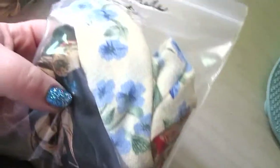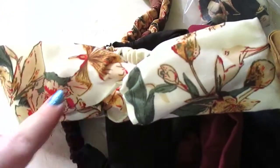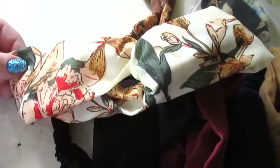And then she had a 2-pack of floral headbands for 50 cents. It has that nice blue floral print in there, and then it has a dark brown with some flowers on it. This one has a lighter chocolate brown with some floral print, and this one is a cream with some floral on there. There's what that one looks like. They all pretty much have this kind of print on it, except for that blue one there. Perfect for fall. It's so pretty.